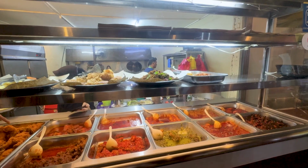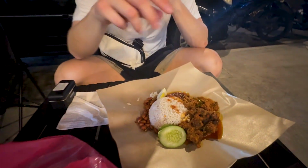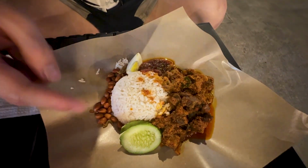So we managed to find somewhere to eat dinner on the street here close to the Chow Kit market area. Quite a few people were eating here, so that's kind of the technique we've been using. It was one of those options where they just had a bunch of trays of different stuff, and we didn't really know what all of them were. But they all come with rice, a little piece of hard-boiled egg, some peanuts, and some cucumber, and then you get two options.